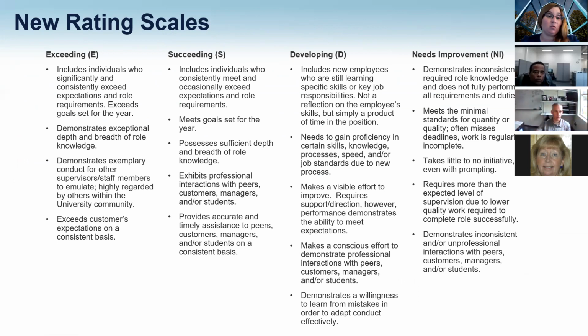Great, thanks, Kay. So with our new performance evaluation system, we're also rolling out new rating scales. So the new rating scales will be the four items you see in front of you: the exceeding, succeeding, developing, or needs improvement. This is a change from the previous rating scales in that most folks should probably be falling in either the succeeding or developing. We have specific criteria that's outlined under each of these to show what type of individual might receive these types of ratings. Developing isn't necessarily a negative thing.